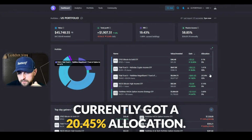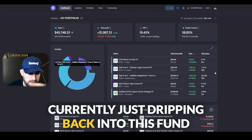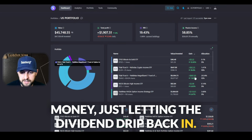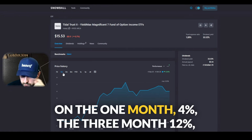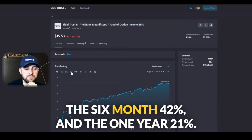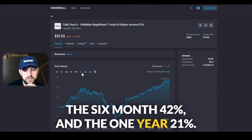Currently got a 20.45% allocation, trying to get this down to 12%. Currently just dripping back into this fund at the moment, not investing any more money, just letting the dividend drip back in. And we'll show you how we've been doing on total return so far. On the 1 month, we're up 4%, the 3 month, 12%, the 6 month, 42%, and the 1 year, 21%.